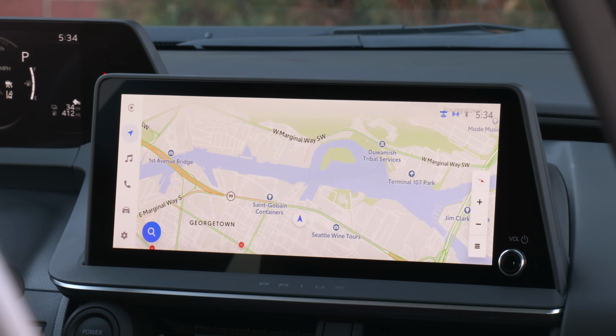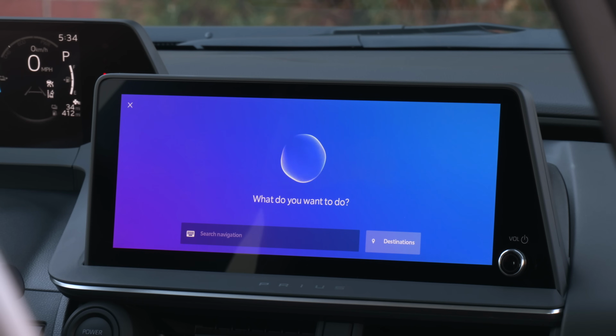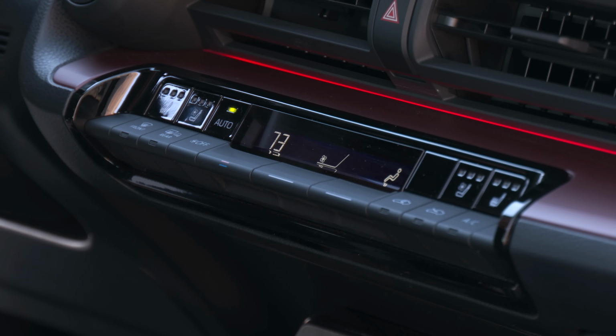the complimentary trial expires. Hey Toyota. What do you want to do? Is there any sushi nearby? There are some hard buttons. Not everything is done on the screen.